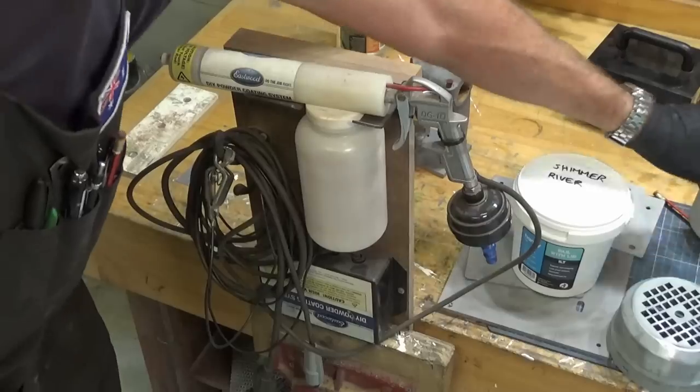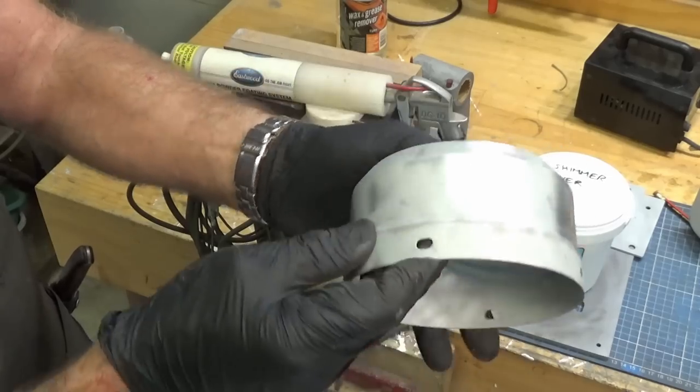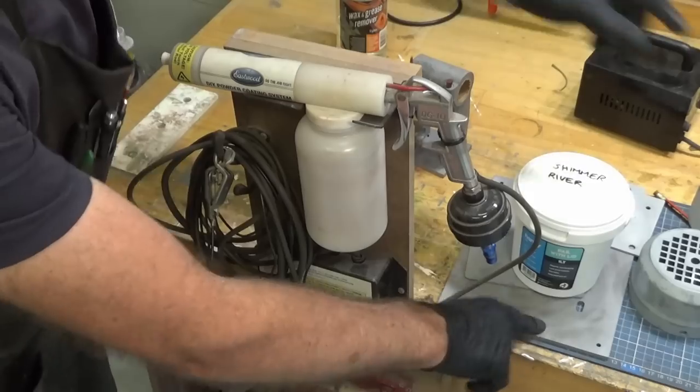Now, on the motor housing, or the fan housing for the motor, I'll be using a satin black, and I'll do the same on the steel base for the grinder.